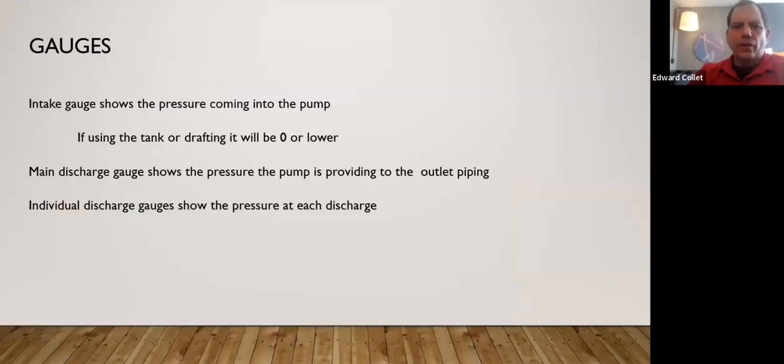And the gauges, usually we have 2 gauges on most of our engines. You'll have an intake gauge that will be 0 or less if we're pulling from tank water or we're pulling from a draft. And then our main discharge gauge is showing the pressure that we're providing to the outlet piping, and this should be matching the needs that we have for the given branches we're using. If we're using a 7-bar branch, we want to at least be pumping 7 bar for our discharge pressure. If we know we have a long length of hose, we'll probably be pumping at 8 bar just to overcome friction loss for that branch in the hose line.